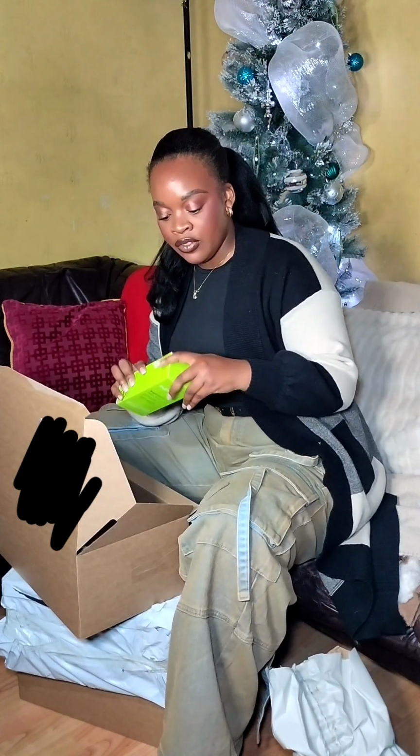Okay, our next box is from Elemis. So I'm super excited because Elemis can never do wrong. So I just know that the stuff in here is going to be great. Alright, first we've got the Superfood Facial Wash. I absolutely love this. I always use it when I go on holiday. It just keeps my skin really nice and clean.